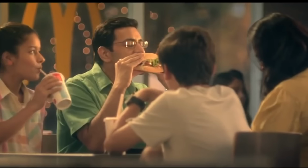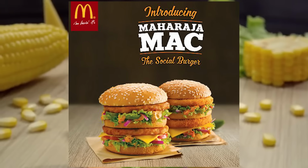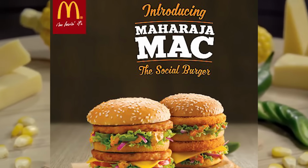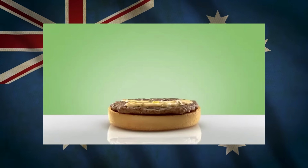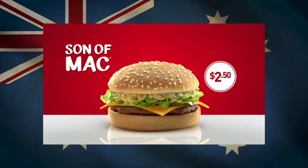The influence of the American Big Mac has also inspired knockoff versions and variations all around the world. In places like India, where they don't eat beef, you can get yourself the Maharaja Mac, which is made with mutton. Or head down to Australia where you can purchase the Son of Mac, which is a Big Mac but without the middle bun in the center.